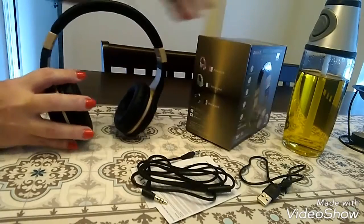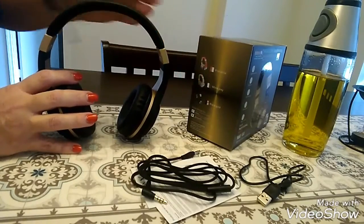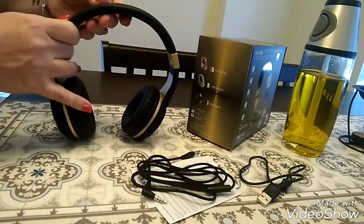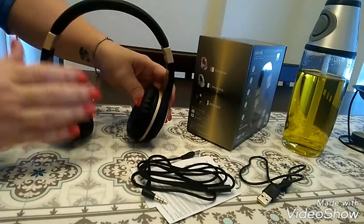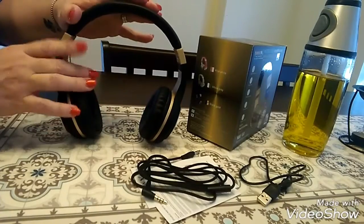They're very nice. I did get his in the black and the gold trim, but they have pink and white and gray. This is a very nice headset as far as comfort and quality. You can see how nice and flexible they are, but yet they do fit nice and snug to the ear, and they've got great noise canceling qualities to them.